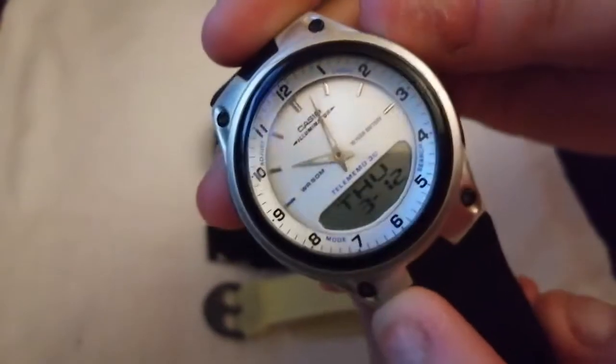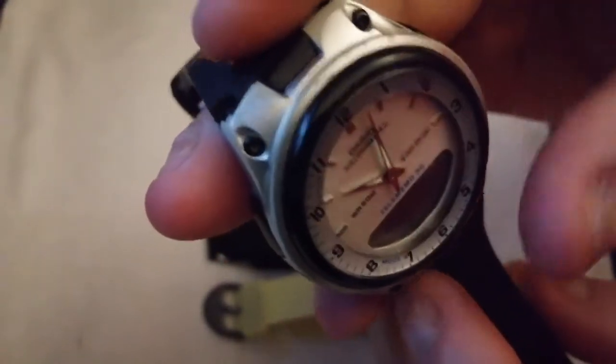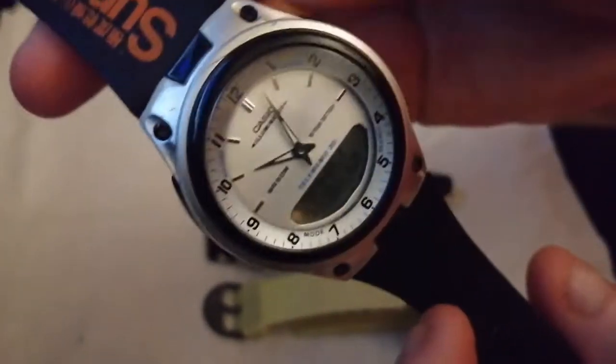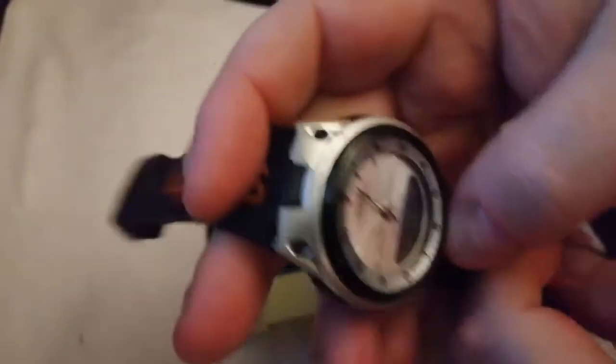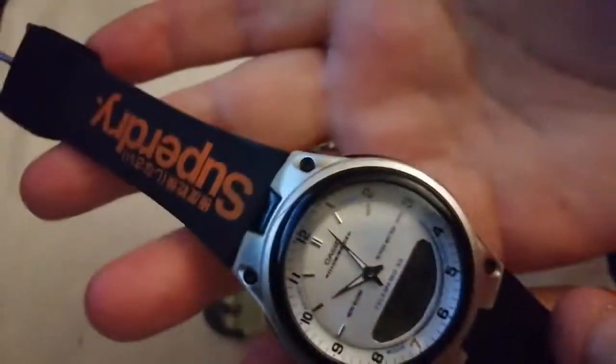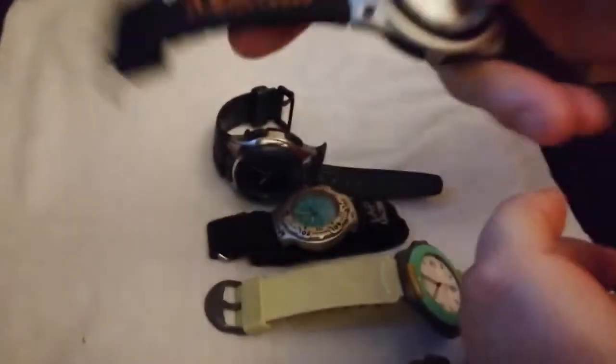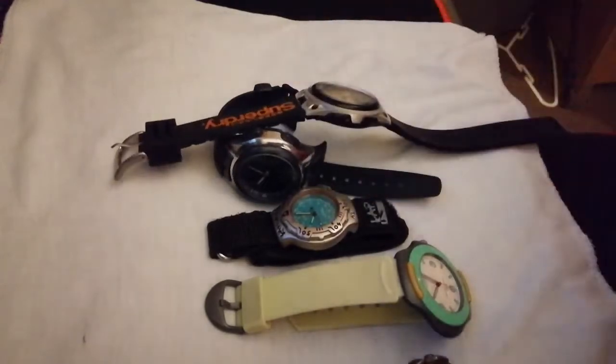You don't have to worry about it. It's got a nice 3 LED ring light, Super Dry badged as well. When it's on, you don't even know you're wearing a watch. It's so light and so comfortable. So there you go, that's what I've been up to this last week or so.